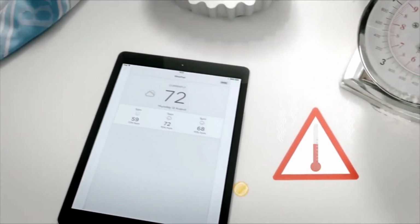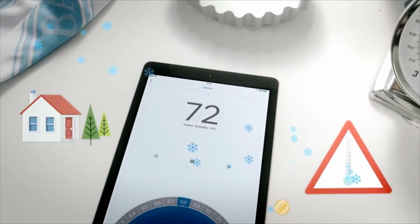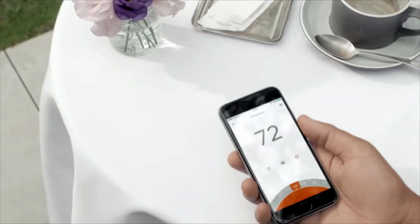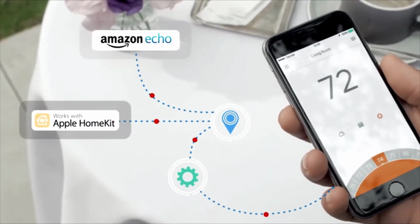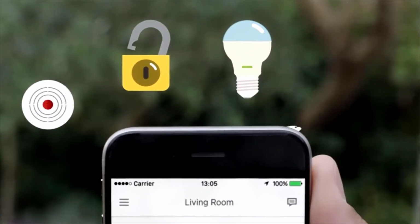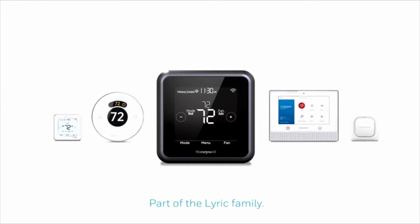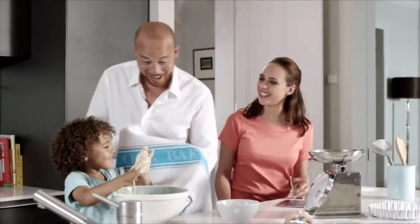It knows if your home needs heating or cooling, keeping you and your family comfortable, whatever the weather. And because it works with the latest smart technology, including Apple HomeKit and Amazon Echo, you can control all your home comforts wherever you are, now and for years to come. The Honeywell Lyric Wi-Fi Thermostat. Comfort, savings, life. Perfectly in tune.